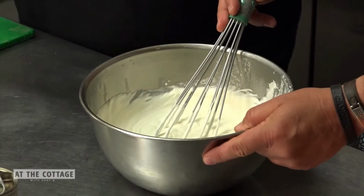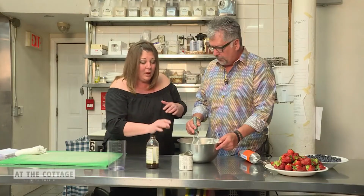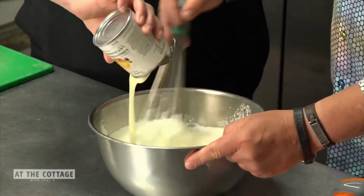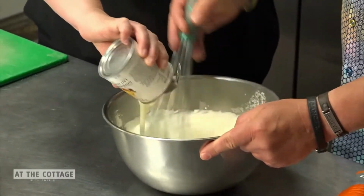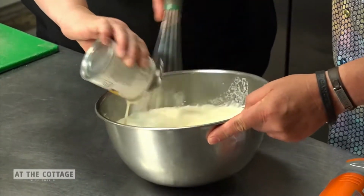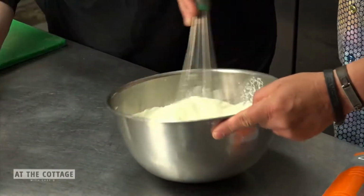So where do we take it from here? Oh, this is so easy, and you can adapt it. So it's a liter of whipped cream. Then we're going to pour in one full can of sweetened condensed milk. There's no measuring for this, which is lovely. Do you need to whip this any more than this? Not particularly. It just needs to be thickened up, because don't forget you're going to freeze it.